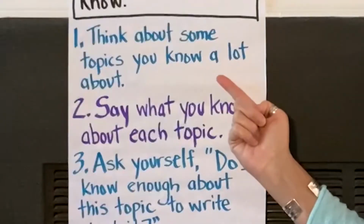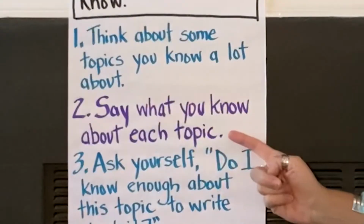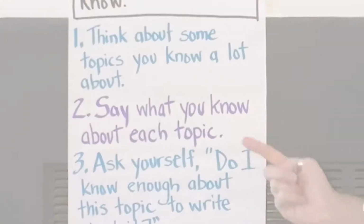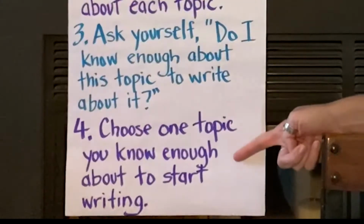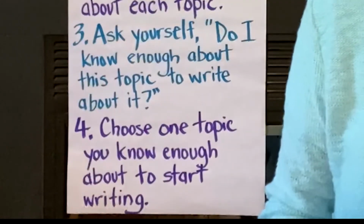Step 1, think about some topics you know a lot about. Step 2, say what you know about each topic. Step 3, ask yourself, do I know enough about this topic to write about it? And finally, step 4, choose one topic you know enough about to start writing.